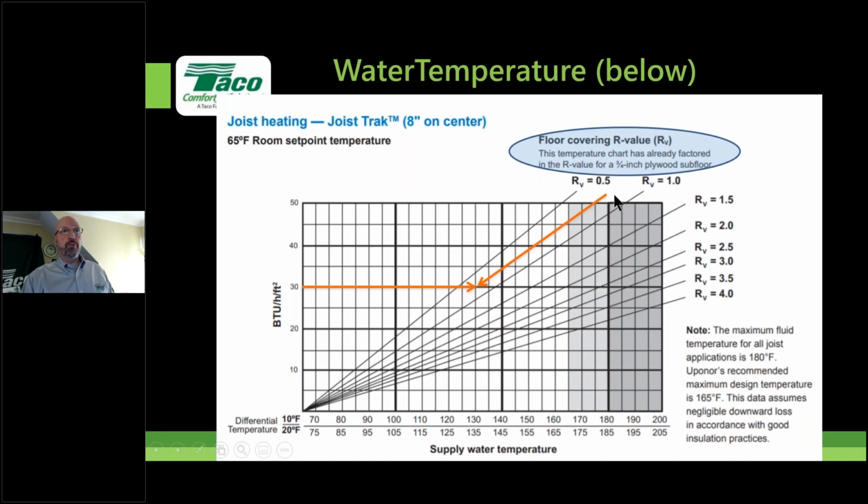So here we need to subtract that out from before. All right, so 30 BTUs a square foot, we subtract out that extra thickness of the R value of the plywood deck. And where the two lines intersect underneath the system, we're going to run, say, around 130 degrees.